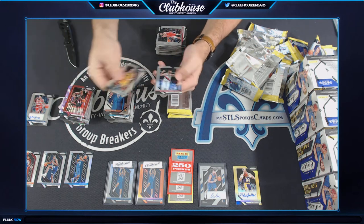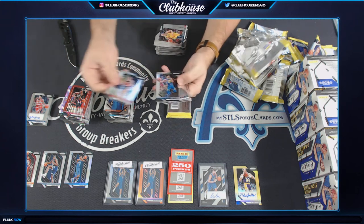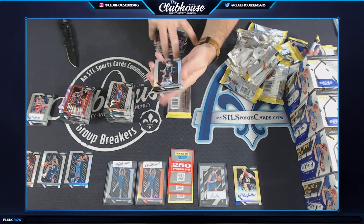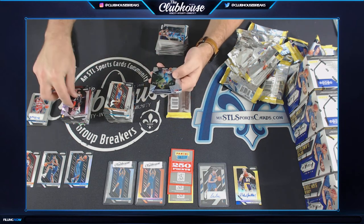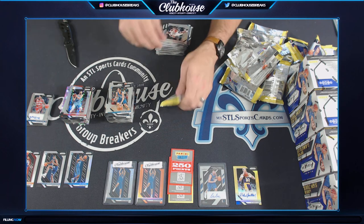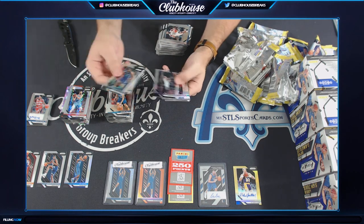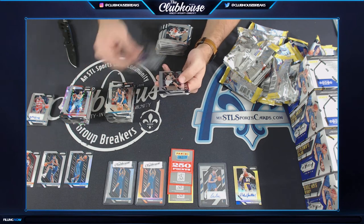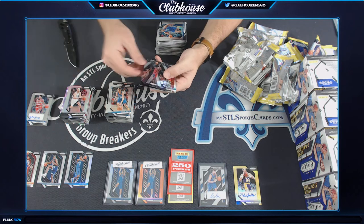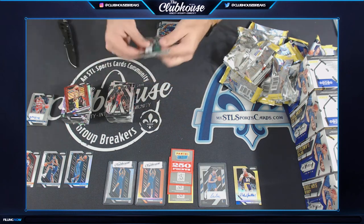Siakam for the Raptors, Red Wave. Rondae Hollis-Jefferson for the Nets, silver. Rivers for the Wizards, Hyper. Oh no, we had points. I was going to say we have another auto, but points was one of them. Ginobili for the Spurs, silver. LeBron James all day. Brandon Ingram for the Lakers, Red Wave.